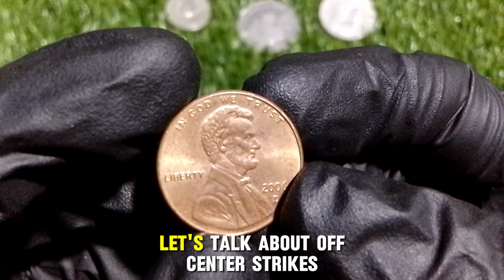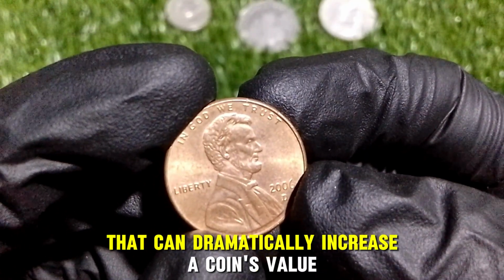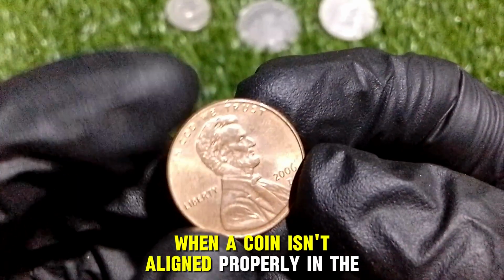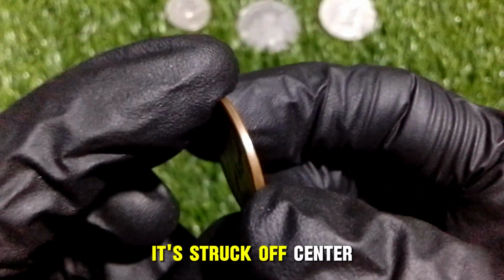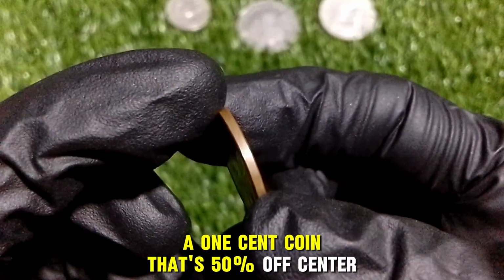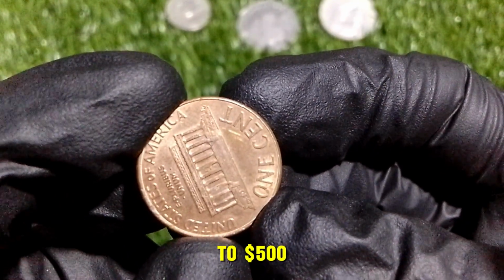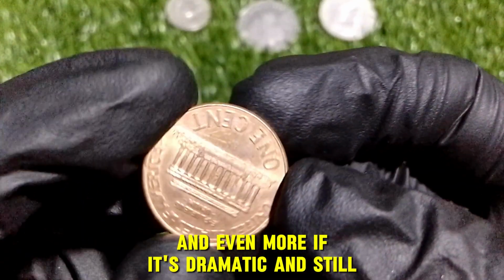Speaking of misprints, let's talk about off-center strikes, a category of mint error that can dramatically increase a coin's value. When a coin isn't aligned properly in the press, it's struck off-center, leaving part of the design missing or misaligned. A 1-cent coin that's 50% off-center with a visible date can sell for $100 to $500, and even more if it's dramatic and still uncirculated.